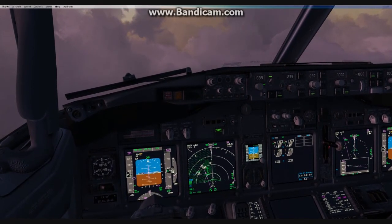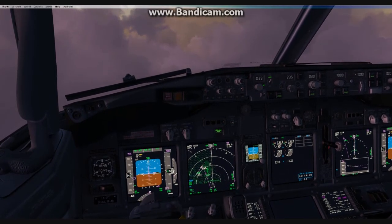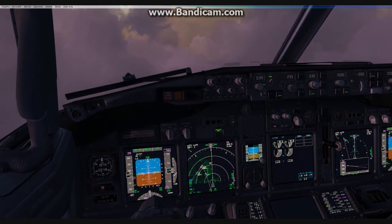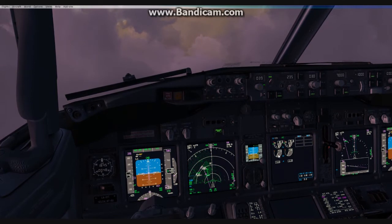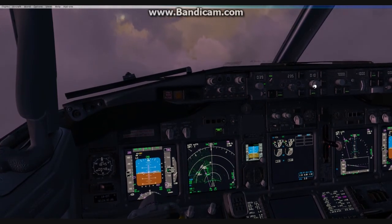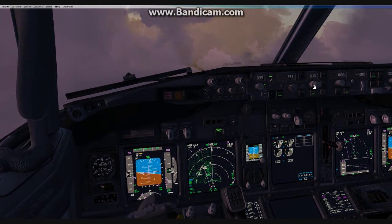And continue to descend flight level 80, Primera 4 Alpha Sierra. North Shuttle 3214, turn left heading 014. Turn left heading 010, North Shuttle 3214.